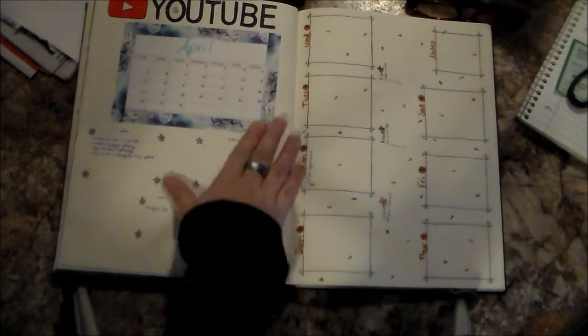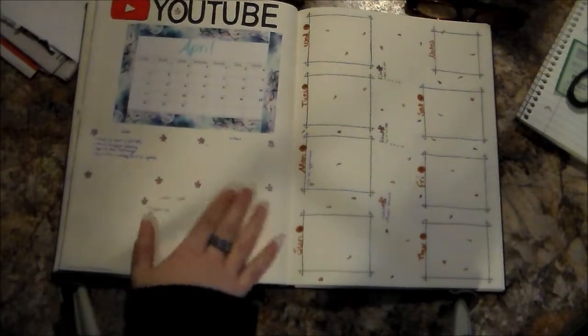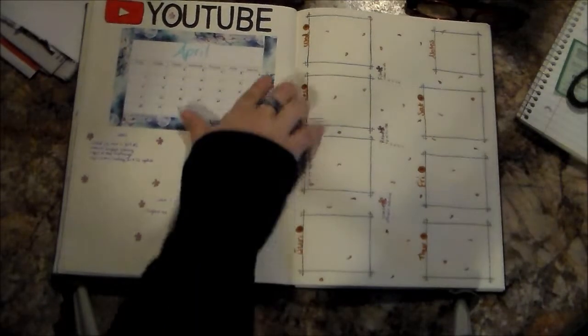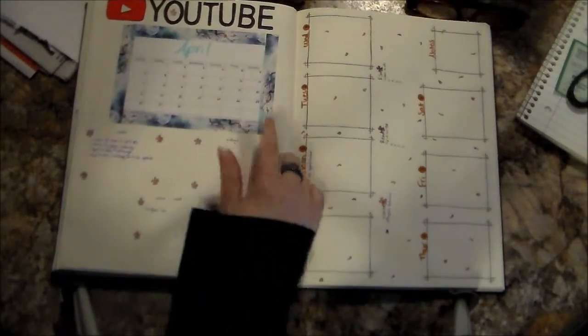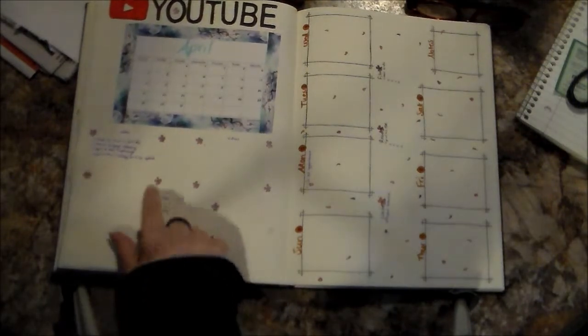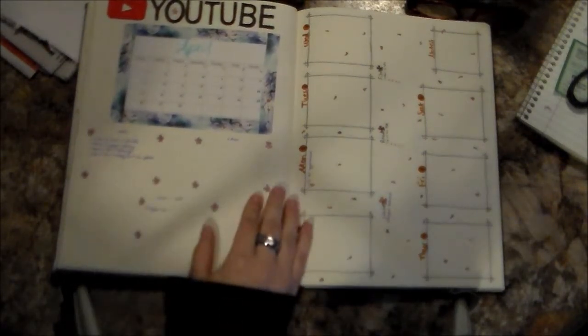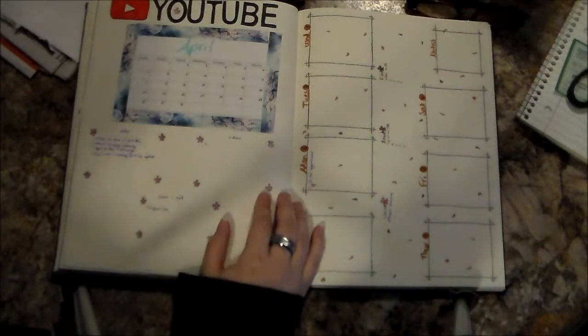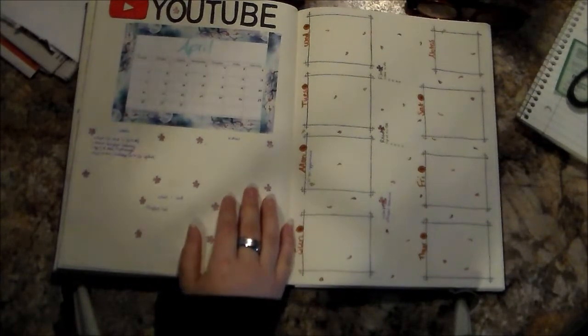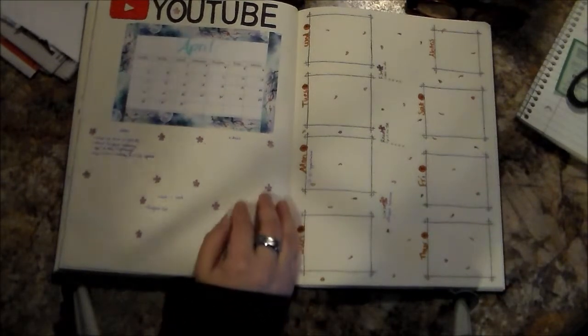Now I have my YouTube page, which is probably the simplest page on this spread because I just added this washi tape in later. It wasn't even originally part of this. And then I just drew little sakura flowers in the corners, as is the theme, and that's normally what I like to do with my YouTube page. The spread itself is the same because I find that I don't need to change it.